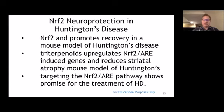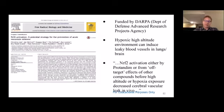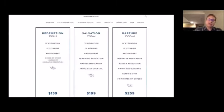We talked about neurodegenerative diseases and so forth. Lots of studies going on in those. Altitude sickness, Protandim has been found to be beneficial through that Nrf2 activation.